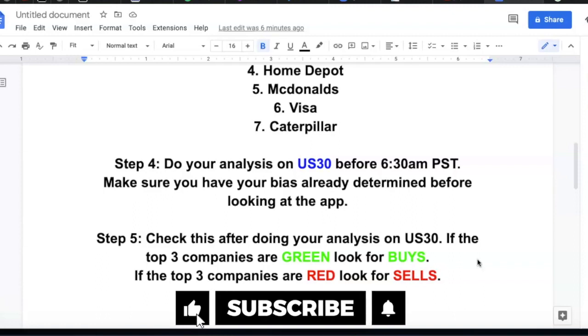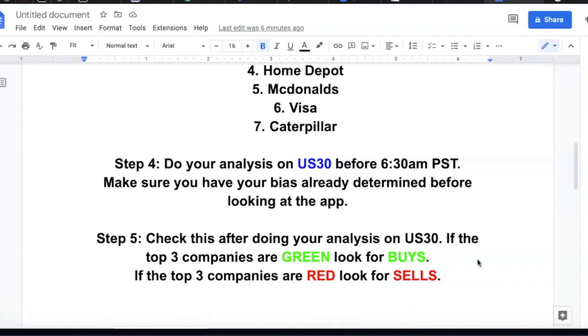So usually what I'll do is I'll already have determined my bias. So I'm like, okay, well, I'm looking for longs today on US30, and then if I go to the CNBC app and I look at my watch list and I see the top 3 companies are green, I'm like, okay, perfect. That aligns with my bias. I thought it was going to be a long today, and it's saying that all these companies are green and they're positive. That means that I am aligned with my bias, and this app is just giving me a little more confirmation.